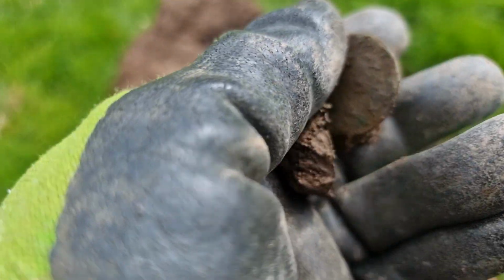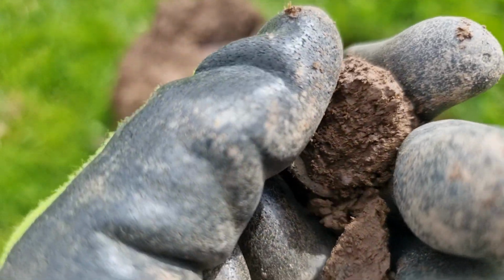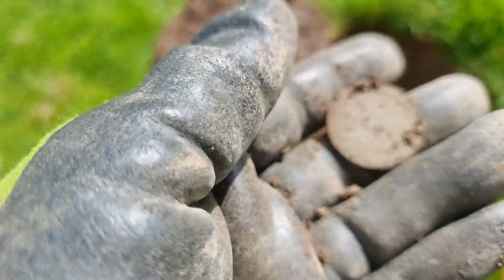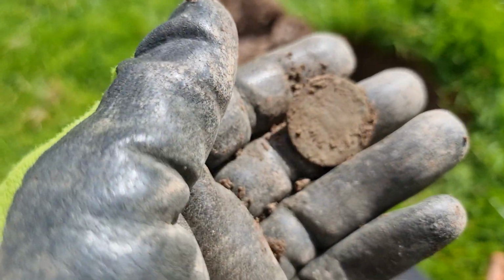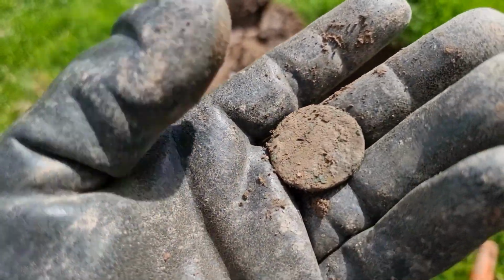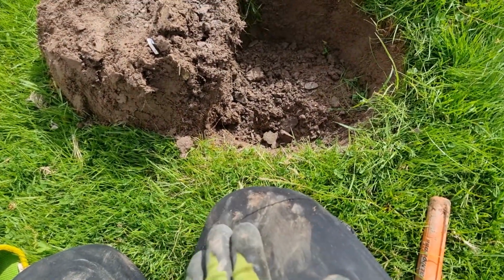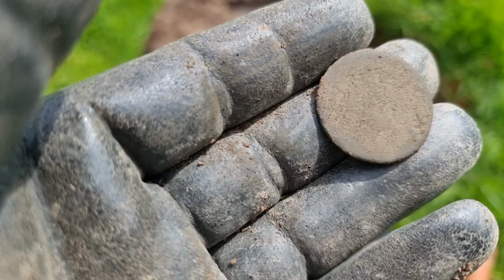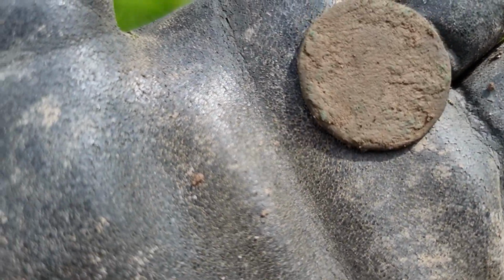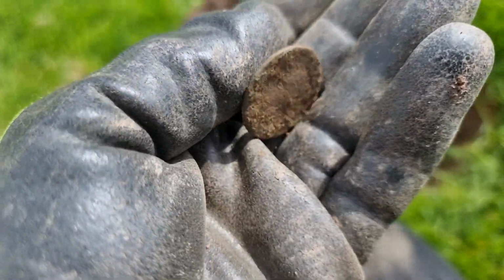It's a coin or is it a button? I'm going to say coin. Yes, it is a coin. Not had many coins today, have I? Let's give that a little wipe on the old trousers. Just a gentle one. No, unfortunately, I think that is completely toasted. Oh well, it's still a coin though.